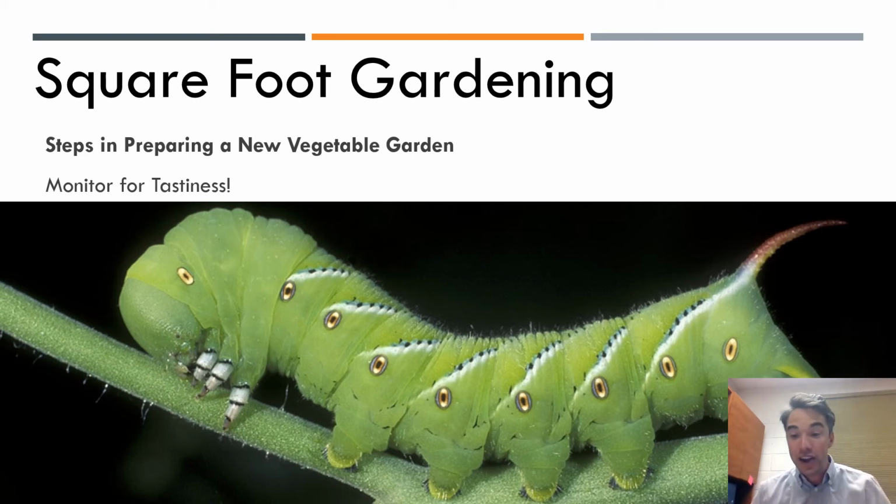So what you can see here on the image is what I call public enemy number one of our vegetable gardens. This is a tomato hornworm. You can tell by the big piercing horn on their butt. This might not look too dangerous, but this little guy can come in and completely destroy your tomato plants within a matter of days. So it's important that we always monitor our vegetable gardens.